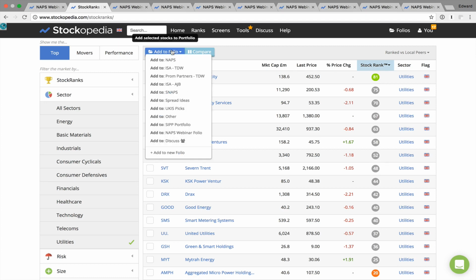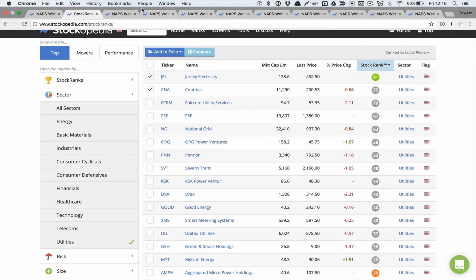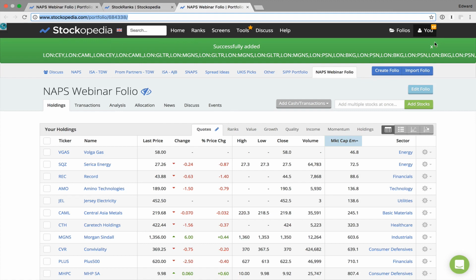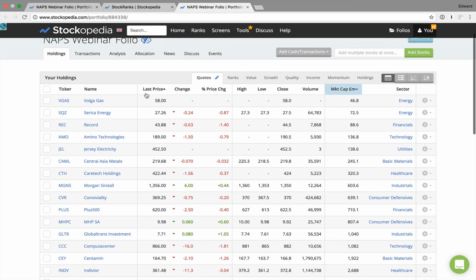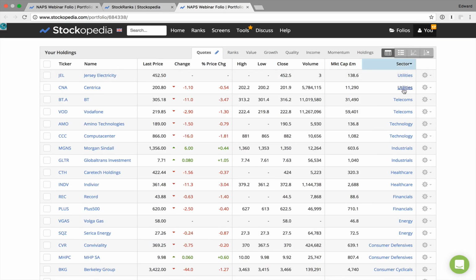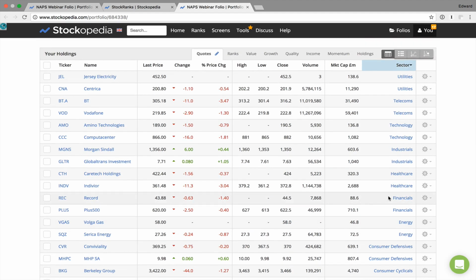So there you go. Now I've done 2 by 2 by 2 in each sector. I'm just going to close some of these tabs because they're all duplicative. And I'm going to get rid of that notification. And here we can see 20 stocks in a portfolio, 2 by 2 by 2 in each sector. There we can see them. Now, that's all fair and well. And actually, that is a very straightforward way of doing a portfolio like this.